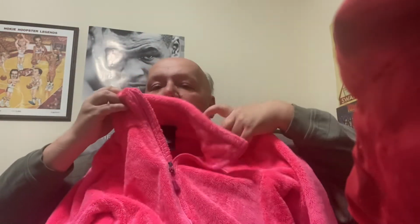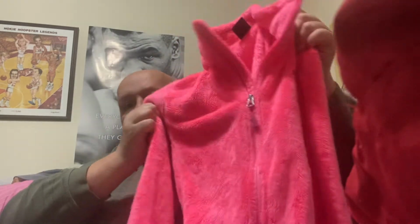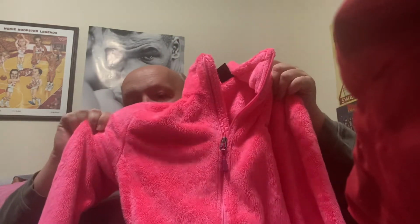Sold this pink, a very hot pink North Face zip up jacket, small, very pink. Sold it for $25.99 free shipping. This is actually going real local to me, so that's great as far as that's concerned.